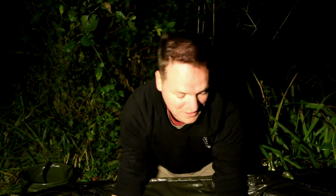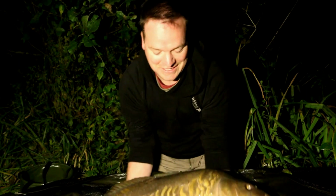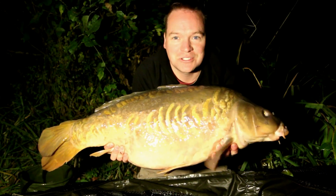Right, so this is the prize on the left-hand rod. The downside of it all is bloody leaves everywhere, all over the fish. She is. What an absolute cracker of a fish, at 26.2.